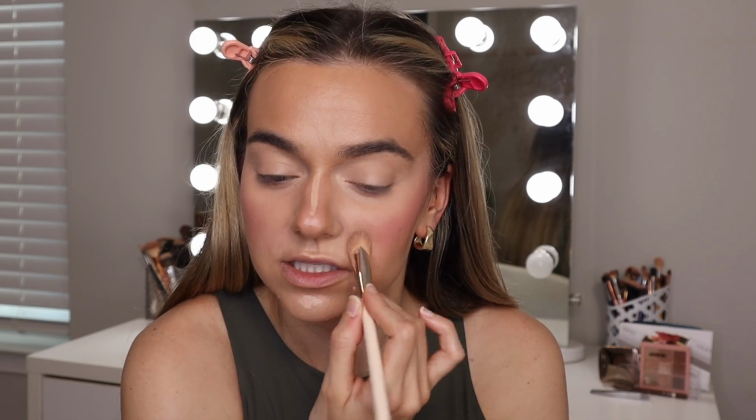And this brush is like $5 on Amazon. I will have it linked below. It's so good. And see how this just brings this part forward and just shapes and cleans up your blush.